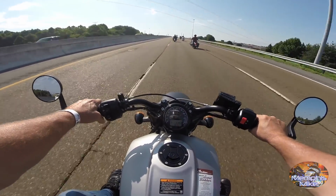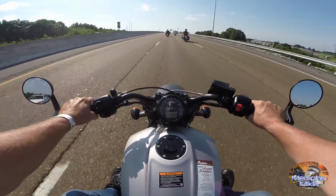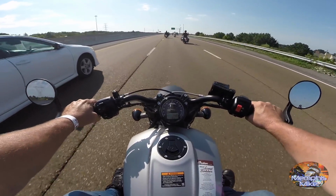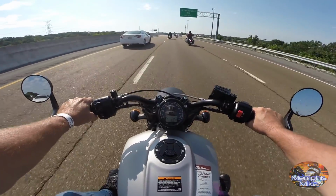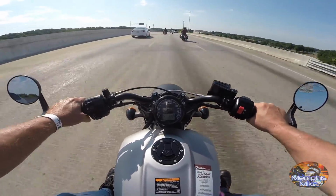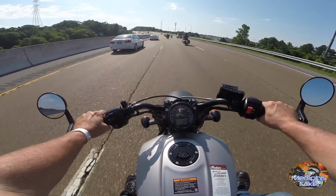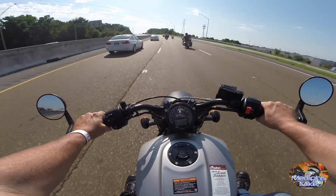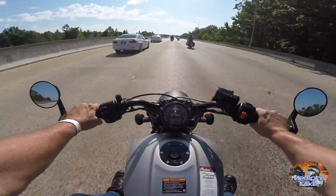And I will tell you, this Indian bobber, boy, the bumps, woo, you feel every bump. It just bounces you all over the place. It's a 6-speed. I thought it was going to be a 5-speed, to be honest. Yeah, I could see this little Scout bobber just having a little fun around town. That'd be pretty cool to have. Add to the fleet. Not a bad feeling ride.